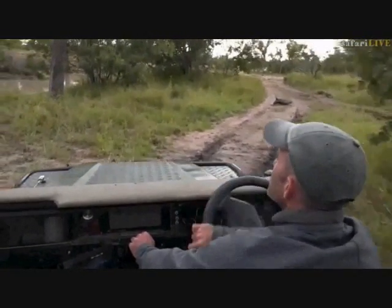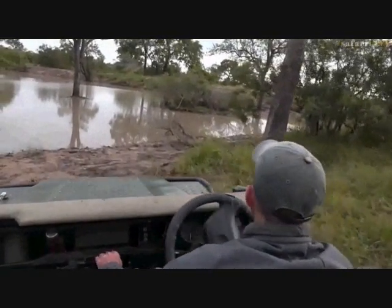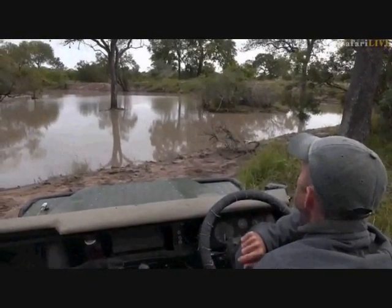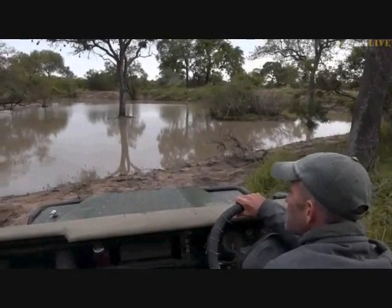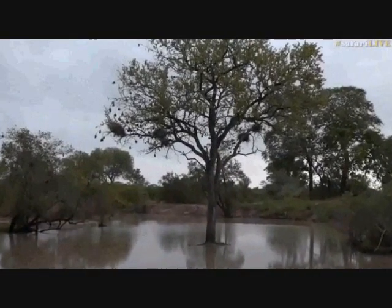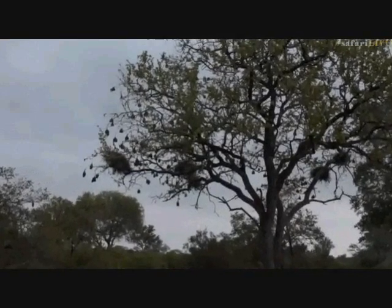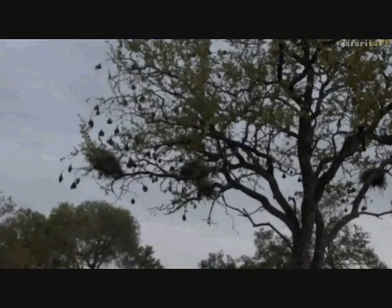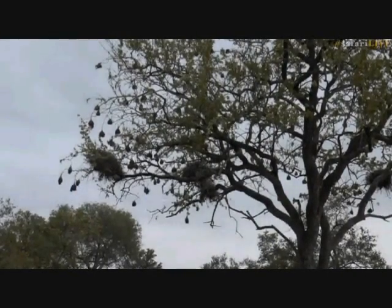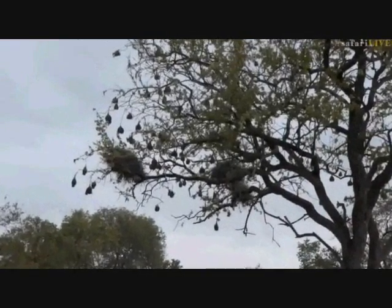There used to be a hippopotamus that lived in here. I wonder if there still is. He was very shy. Leadwood tree with many nests of the spotted-backed weaver, which unfortunately now has stopped weaving. The summer is over, and so the spotted-backed weaver has gone from his golden yellow plumage back to the drab brown of his winter life. And also a couple of nests there of the red-billed buffalo weaver.